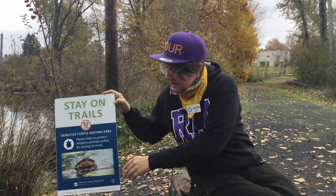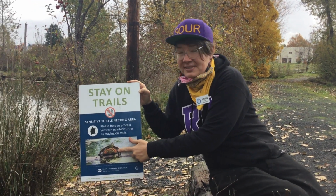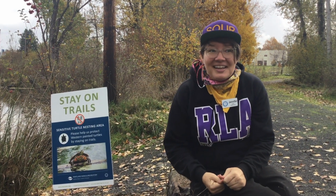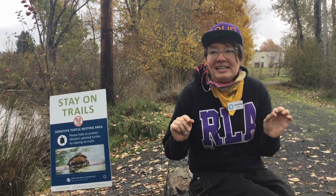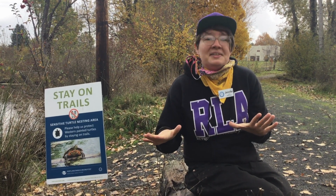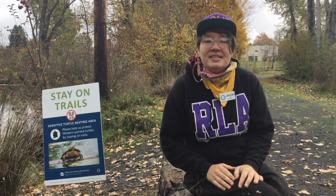Bullfrogs are really good at herding the young of the western painted turtle, and they're really good at herding the young of the Pacific chorus frog. So if you see a bullfrog in Oregon, you aren't supposed to let it live. You're supposed to totally kill it. I've never killed a bullfrog because I'm a baby, but just so you know, that's how serious it is. So just say no to bullfrogs.